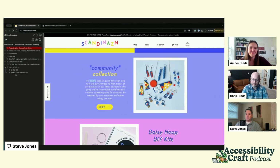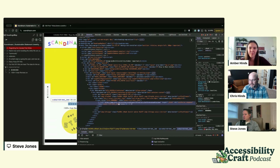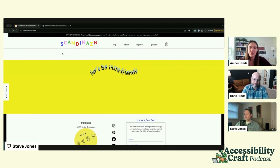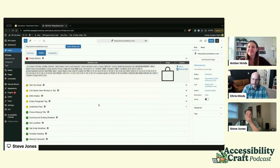Yeah, totally. And in the headings map, there's a star rating. There's a 5-star rating with no context. So what would that sound like on a screen reader? It'll say heading level 2, image, star, image, star, image, star, image, star. That's some solid content right there.